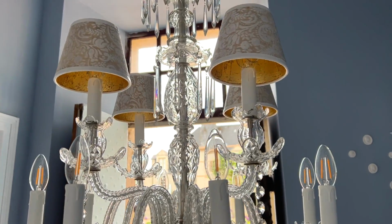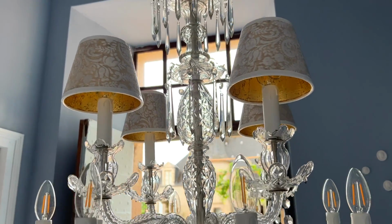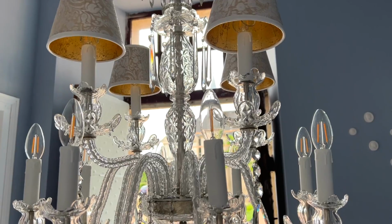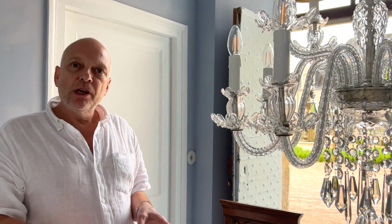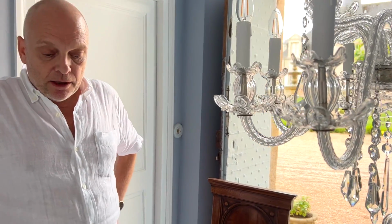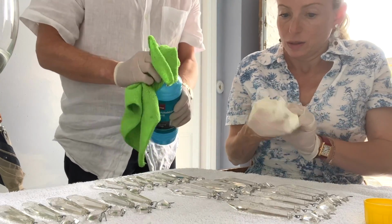I love the elegance of the golden and white lampshades. Yeah, but also the gold and the silver. Yes, it works so well together. It goes with the cutlery. Yes, if you wear silver or gold. Yes. Okay, well, put me to work. Yes, sir. You have to, then you can sit. Okay, then you do like this.